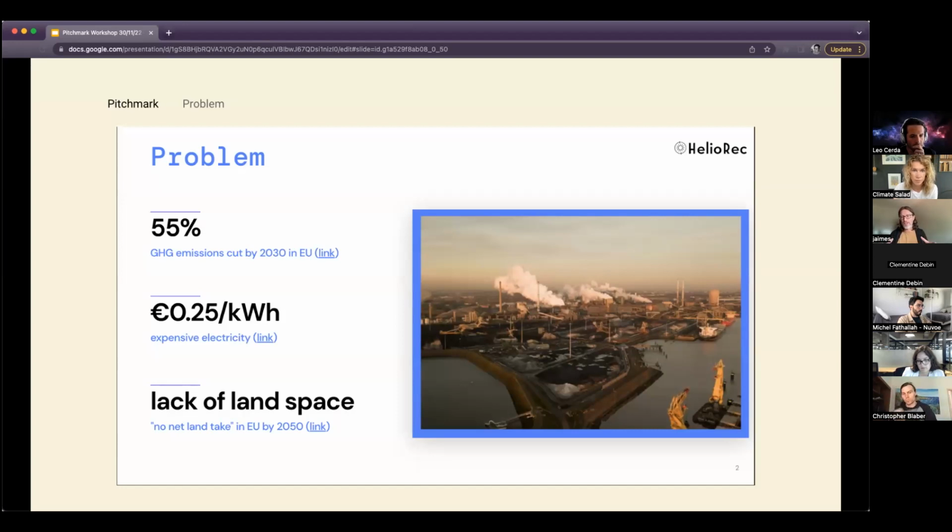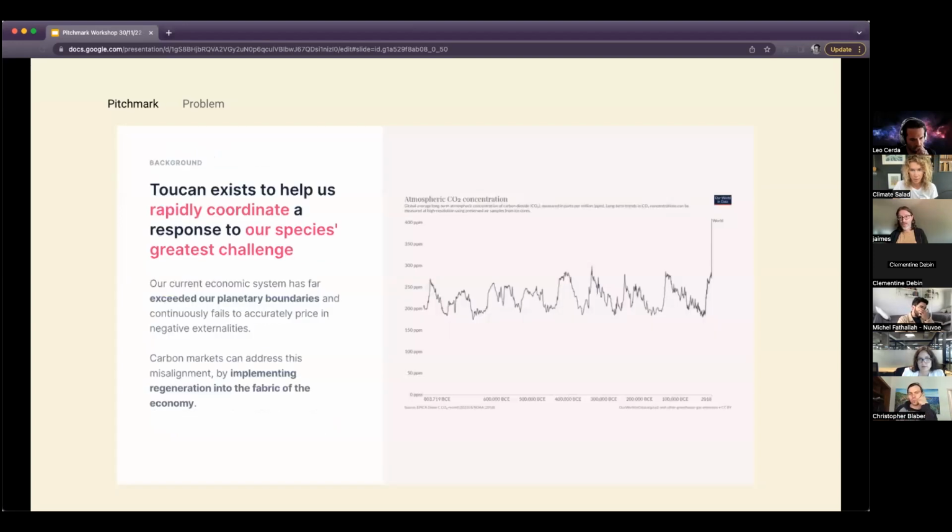The problem is X in this case, emissions, electricity prices, land space. So this is very, very dry, cut and dry. That's all it is. Here's another example. In this case, what Toucan in this example is doing is effectively making the problem the whole climate problem. Okay. So this is the kind of very classic way, just state the problem.